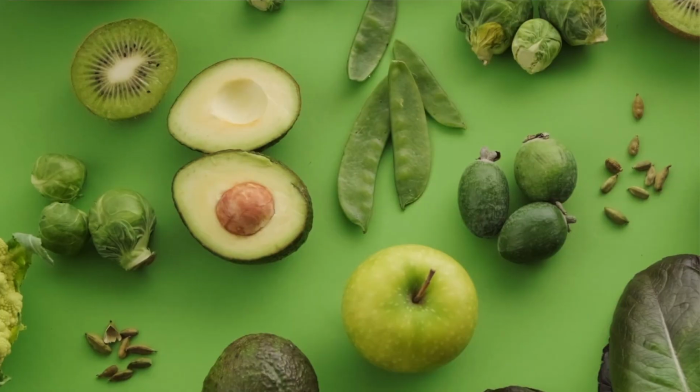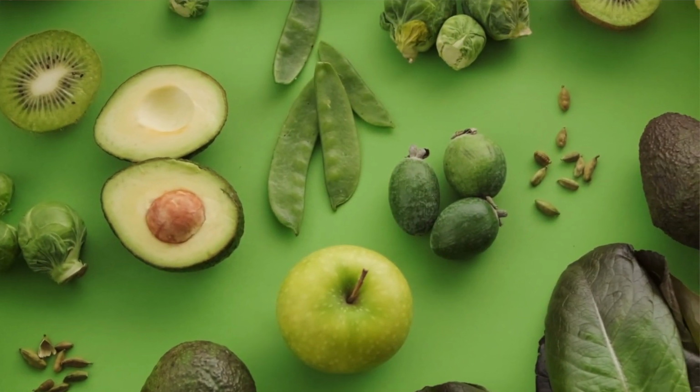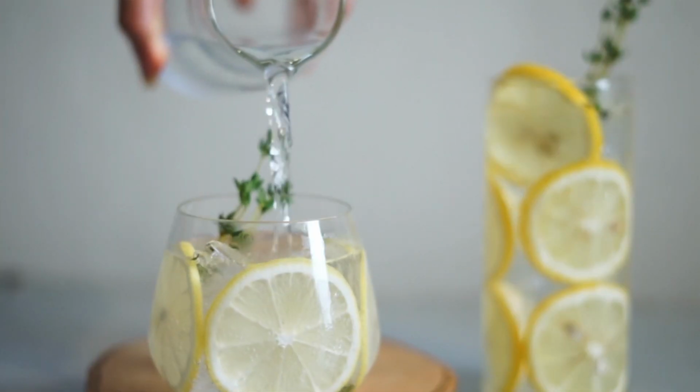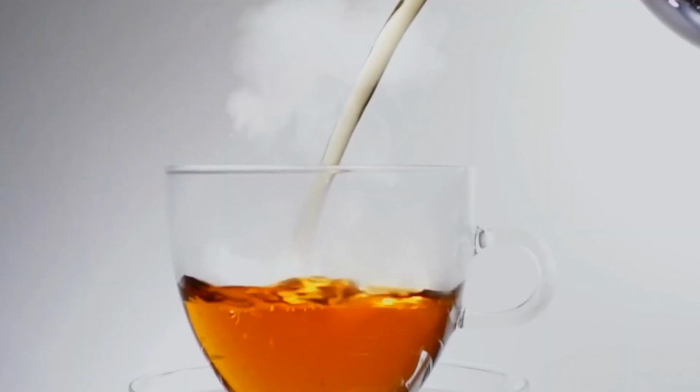Number 1, increased fiber intake. So what happens when you go fully raw? You start eating lots of fruits and vegetables and nuts and seeds, and they are all very high fiber foods. So your fiber intake really skyrockets. And if your body isn't used to eating so much fiber at once, you will experience this bloating. So what you can do is gradually ease into the diet and drink lots of fluids like water and teas to help keep things moving.